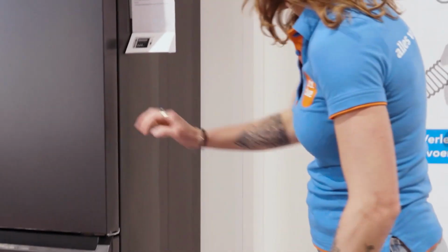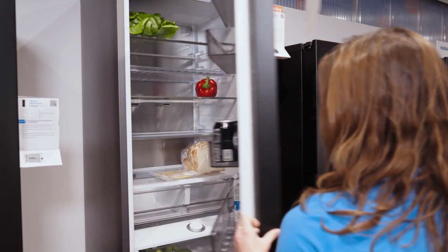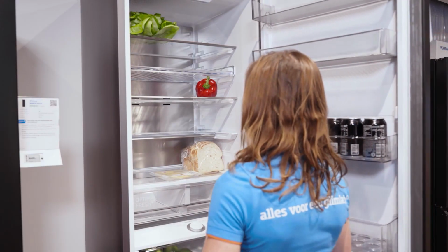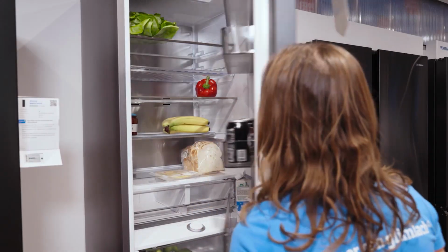Don't forget to leave about 5 centimeters of extra space on both sides. That's important for ventilation. And finally, also check whether the door can open fully. And if you have a narrow hallway or a small doorway, make sure to measure whether the fridge will actually fit through.